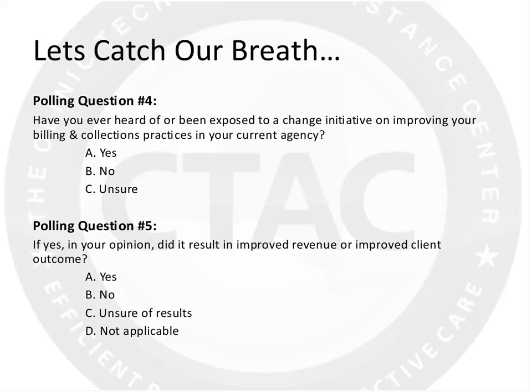So have you ever heard of or been exposed to a change initiative on improving your billing collection practices in your current agency? Yes, no, or unsure. And if yes, in your opinion, did it result in improved revenue or improved client outcomes? And I think the rationale here, as Dewey had pointed out earlier, is if the billing department and the finance department really does its job well, that really allows our providers and therapists to provide the service they need to and keep the doors open for the clinic to continue providing the services they need. So we're curious to get your feedback.